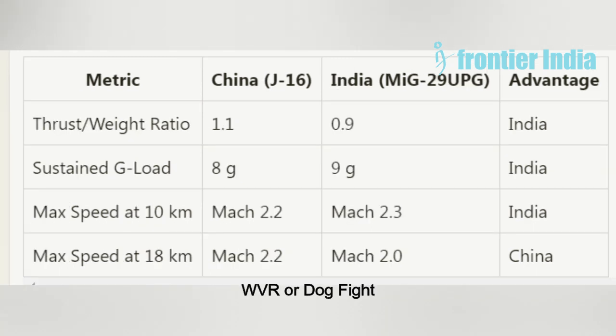Now, look at the dogfight scenario. The thrust-to-weight ratio of the J-16 is 1.1 compared to the MiG-29 UPG's. The sustained G-load of the J-16 is 8G compared to 9G for the MiG-29 UPG. At 10 kilometers altitude, the J-16 has a maximum speed of Mach 2.2 compared to the MiG-29 UPG's Mach 2.3. At an elevation of 18 kilometers, the advantage changes to the J-16.